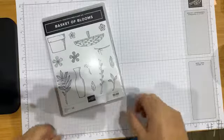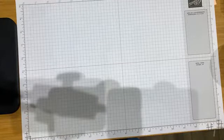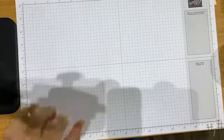So here's our stamp set. I might actually put that light out, the overhead light, to stop the glare, although I think we're okay without it. It's not a very bright day outside today, so hopefully we're not getting any flicker.